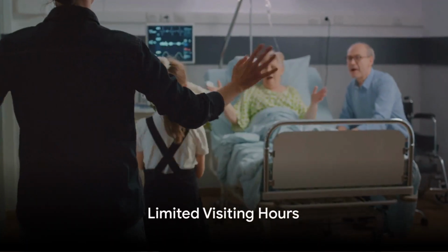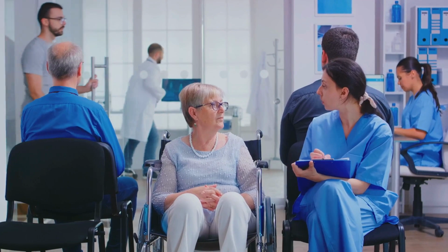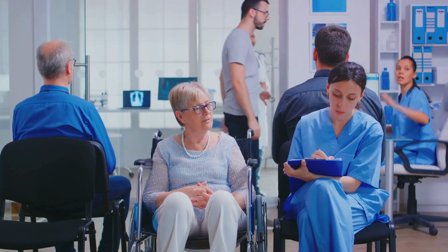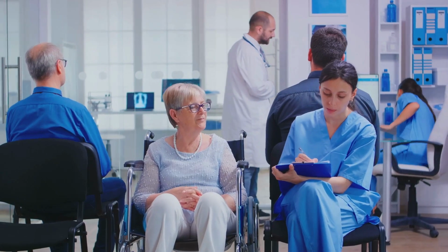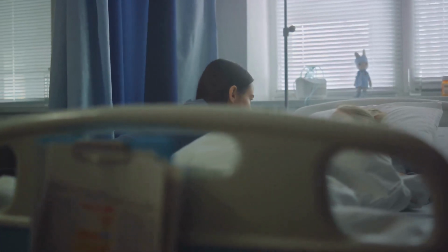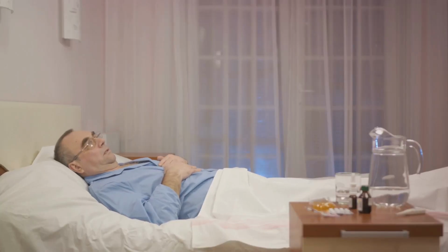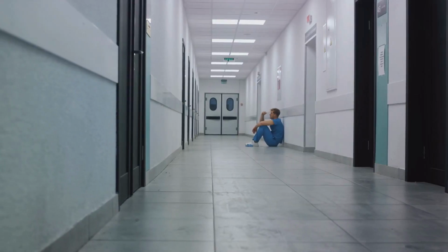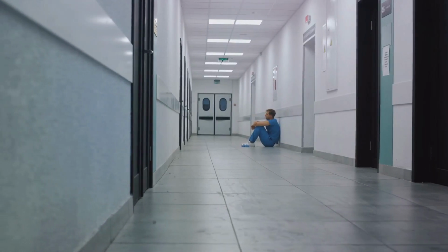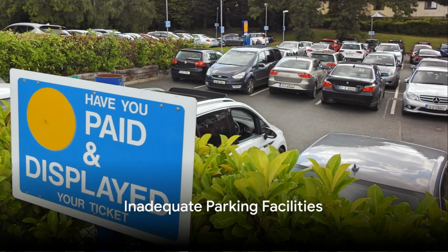9th on our list, limited visiting hours. Let's talk about the clock-watching frustration that comes with strict visiting hours. Imagine the disappointment when you're all geared up for a visit, and you find out you've missed the window. And for patients, these restrictions can be a real morale crusher. Being confined to a bed with limited contact can make the world feel a lot smaller. It's a paradox, really. Hospitals, places for healing, yet the stringent visiting hours can often make a hospital stay feel lonely.